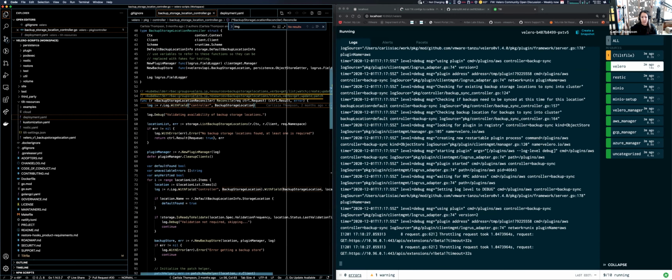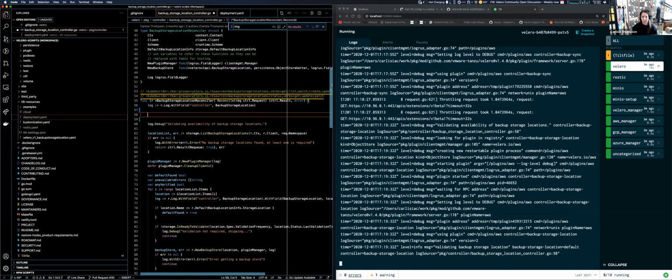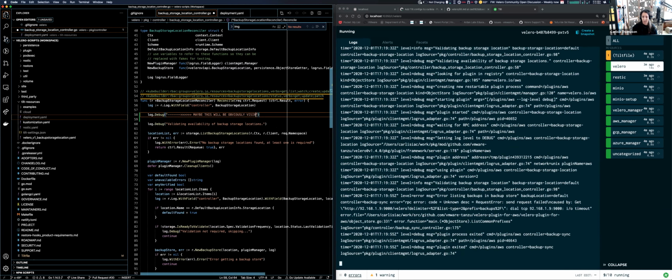So now I have the deployment set to debug, and I just want to add a message. How do I make this show up in that log that's running with so many things? There are so many messages there. Maybe this will be obvious. So I'm going to save.